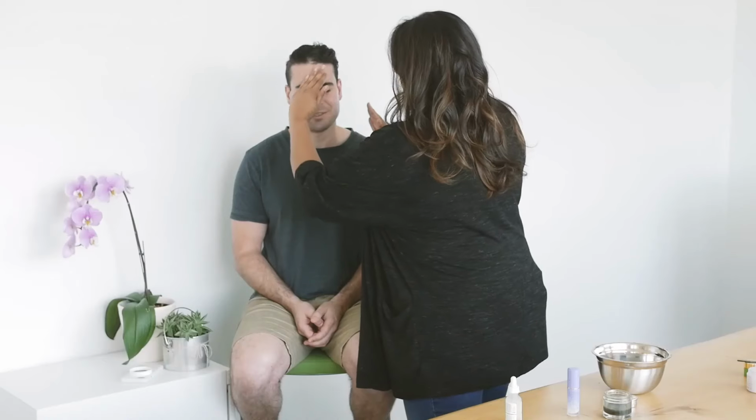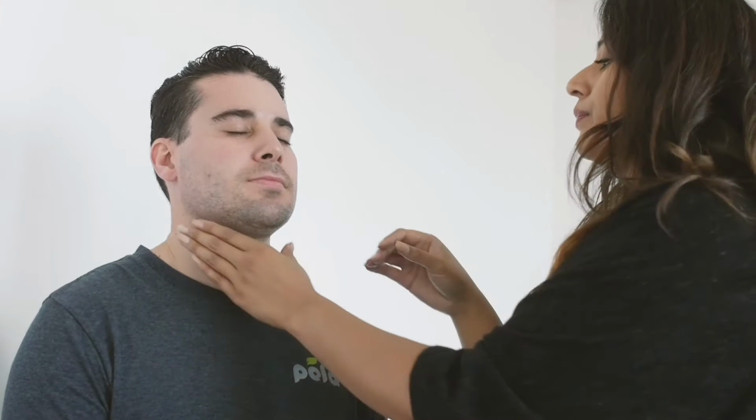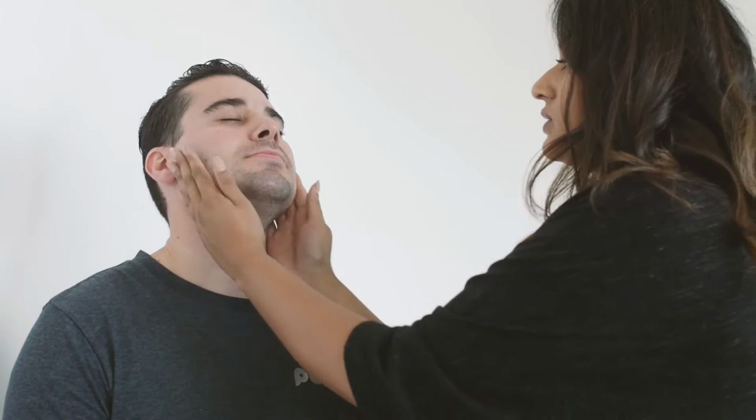Good product. Smells like roses. Right? This is a gel moisturizer with rose in it. Rose is a natural humectant. It's actually really good for balancing your skin.